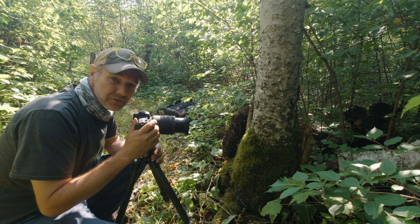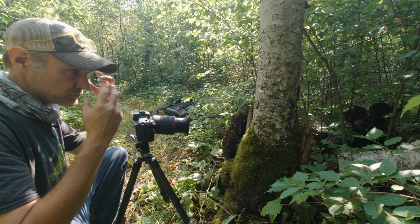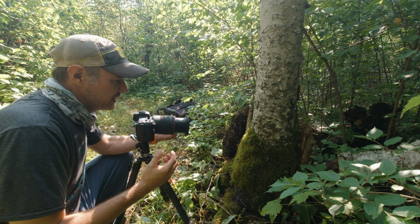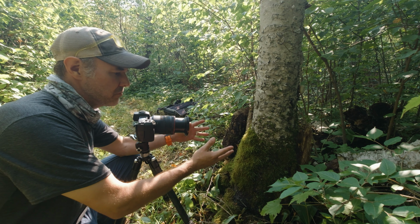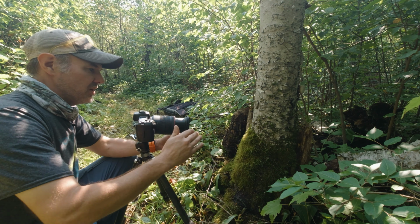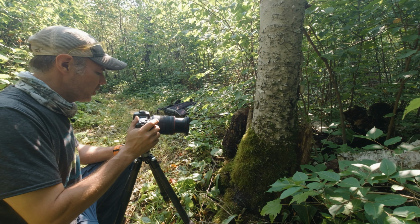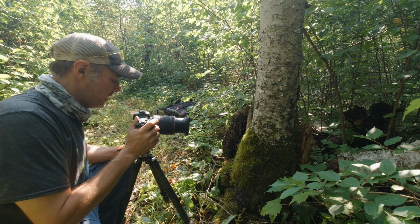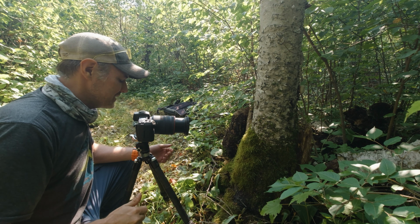This one is kind of fun. It's a birch tree, great pattern in the bark again, but it's got this really thick, lush carpet of moss growing up from the trunk of it. So this one's just kind of like this 50-50 shot of white bark and then this lush green moss. And that's the shot. This one's, again, color and texture, that's it.